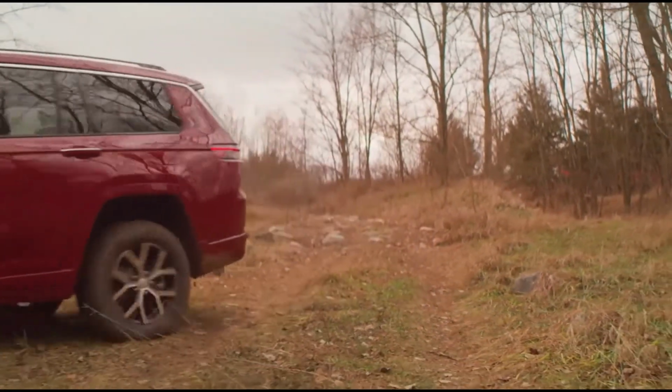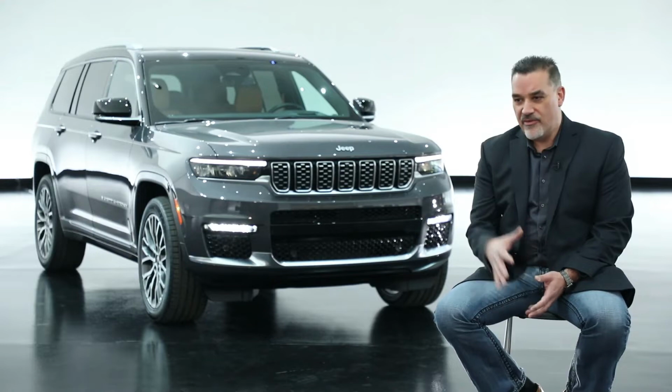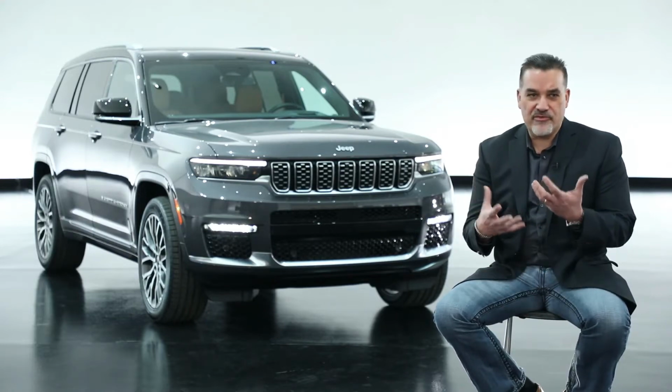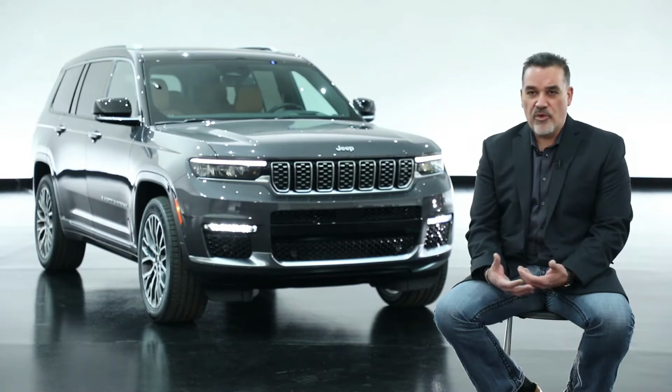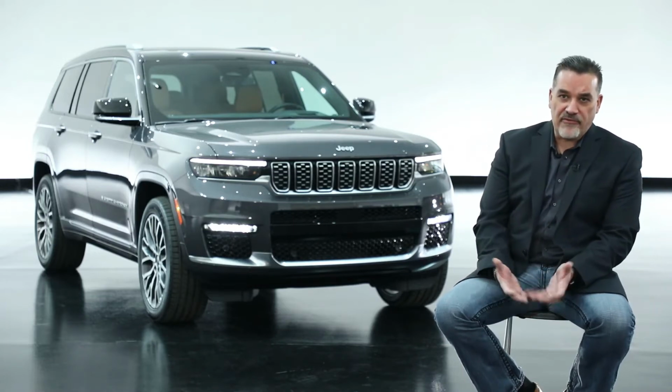We'll take the Jeeps through an array of mud pits. We'll literally get them loaded up underneath in terms of all the suspension components. So we're looking at all the components that have that weight on there. Will they sustain? Will the belly pans be pulled off or not?